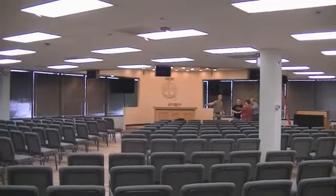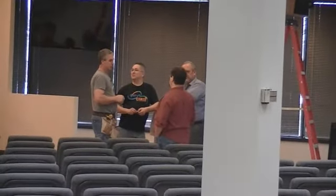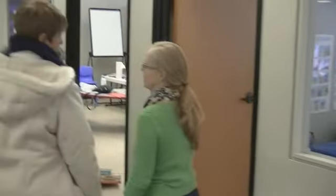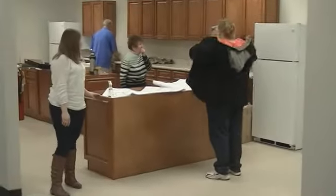So you'll notice we have the big screen TVs mounted. The Evangelist Metzger with the disability mother's room there. Looks like a Sunday school room. And here's our sisters. Another Sunday school area. And here's the kitchen area.